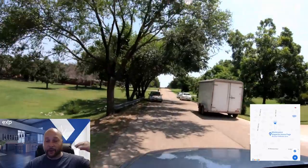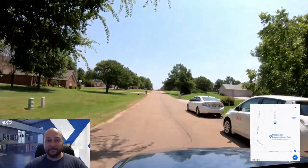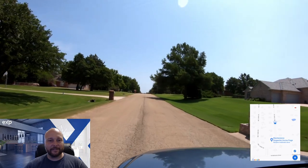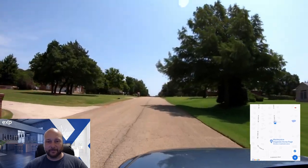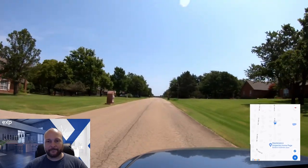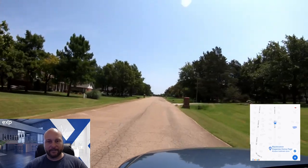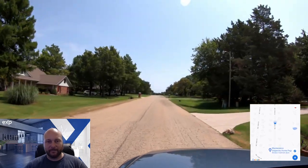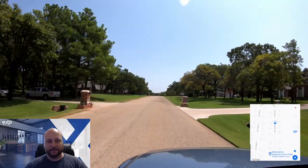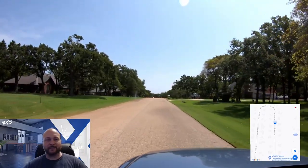And I swear, you get turkey, you get deer, you get all the wildlife you could think of, especially down by the neighborhood retention pond. Let me zoom over real quick. I'm pretty sure there's a playset on the retention pond too. Maybe not. There's probably 50 houses in this neighborhood.